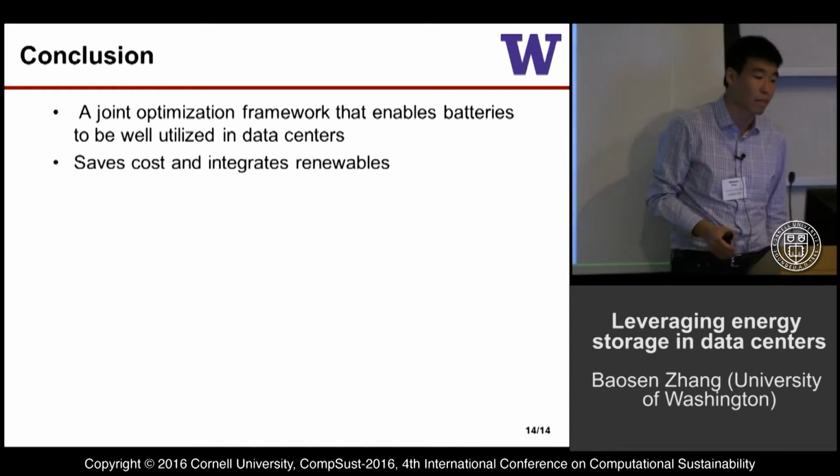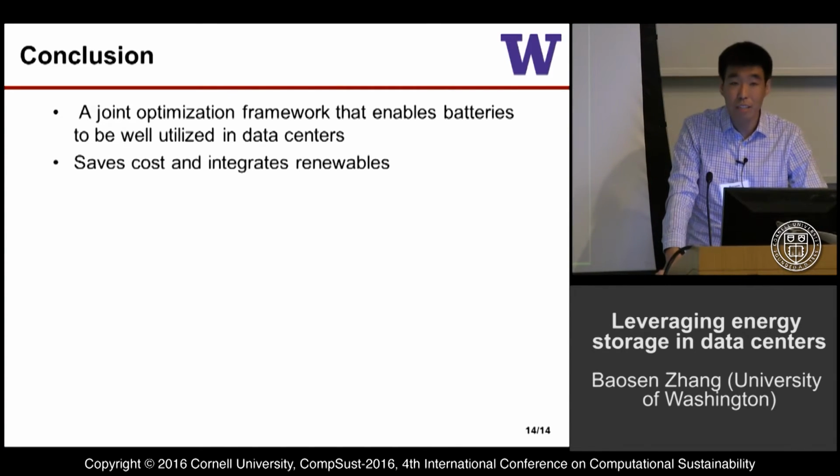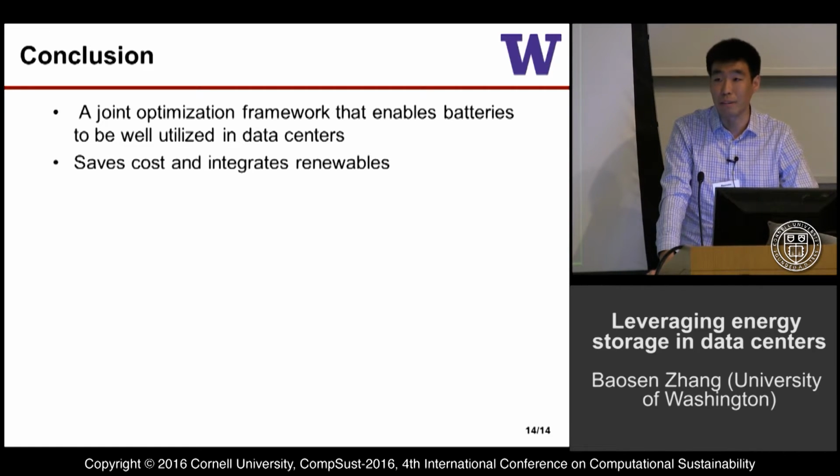To conclude, you should use batteries in data centers, or in other things. Mostly now they're just sitting there without doing anything. And they both reduce costs and integrate renewables.